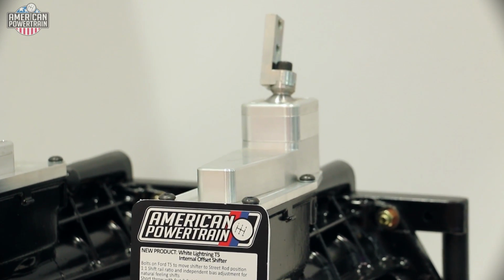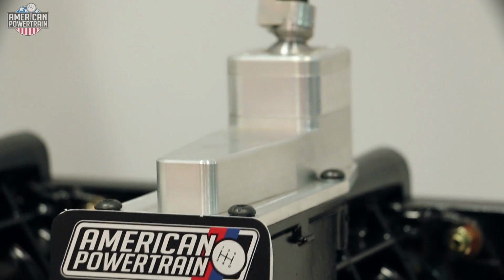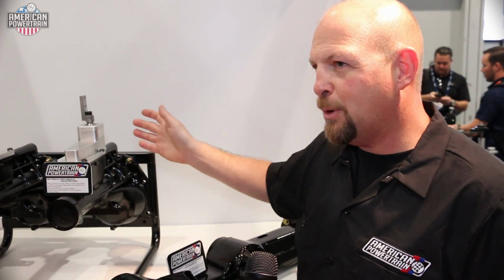Oh, it is. It shifts just like all the rest of our White Lightnings, and with the offsets, you can put the shifter pretty much anywhere. And again, it's bolt on. You don't have to know anything about a transmission. You take the shifter off with 4 bolts, you stick that on, and it's done. Yeah. So for the guy that's got the T5, and he's looking at it going, man, I got to get this shifter forward, but I don't know how to do it. There's no changing pocket bearings or messing around with shift rails. It's just bolt and go. So we're excited about it.